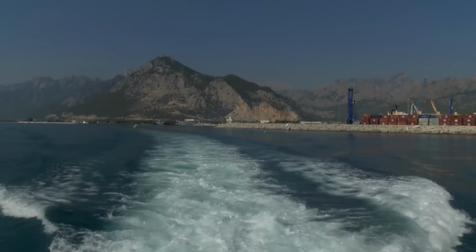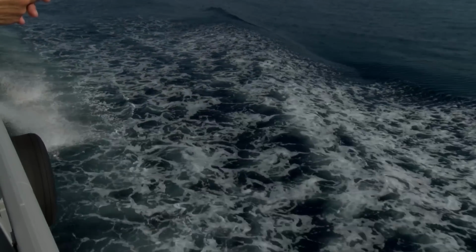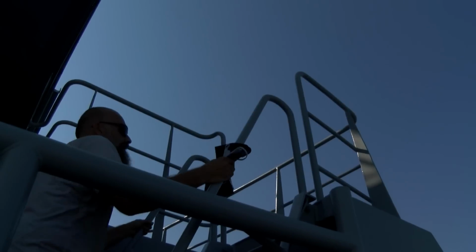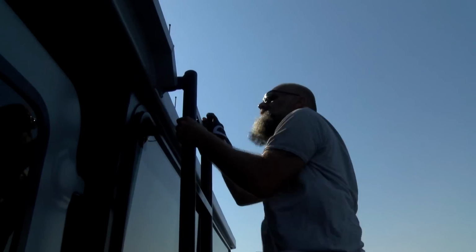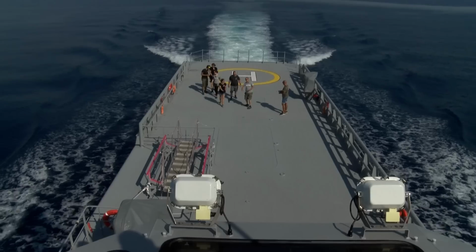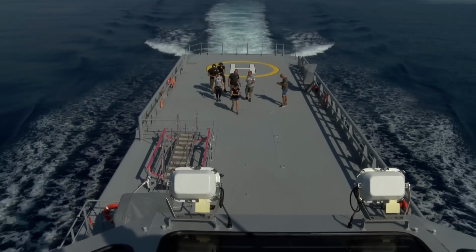You know, it's kind of a shame to leave Turkey because we've been here for so long. The Ocean Warrior is sailing out into the ocean. This is a game changer for us and for the protection of wildlife. It's so exciting. Witness the historical moment of the Jolly Roger going up for the first time.